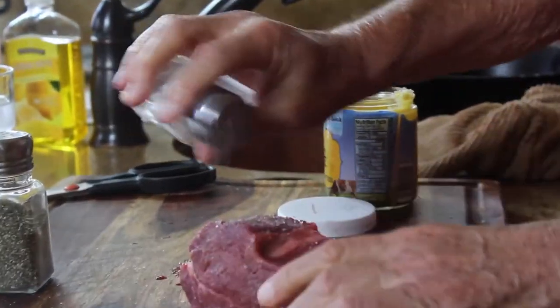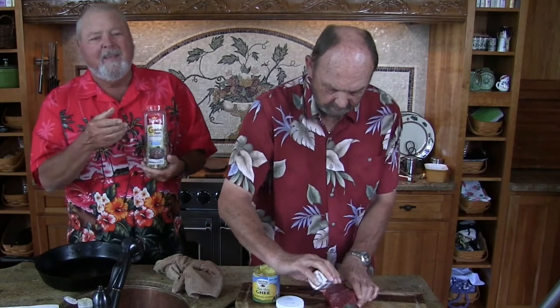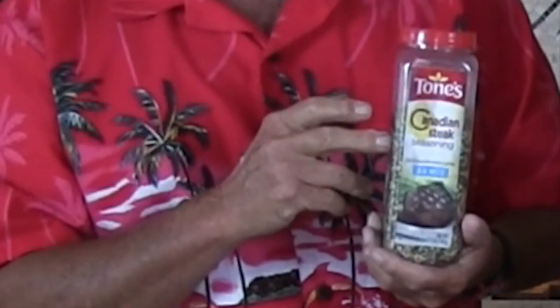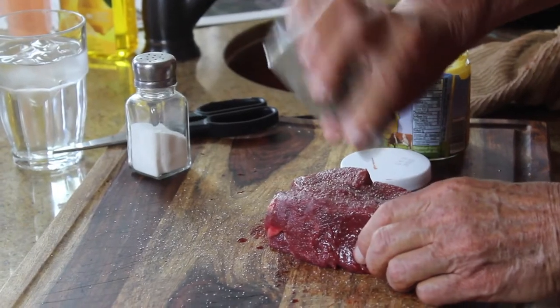And now listen, you know a lot of times you buy this stuff here like Canadian. All over? Yeah. You buy this Canadian steak seasoning. A good steak, a good piece of meat, remember, this is prime, grass-fed, dry-aged meat from the Hume Ranch in Hot Springs, Wyoming. You put this stuff on here, you're just ruining that steak. Salt and pepper's all you need.